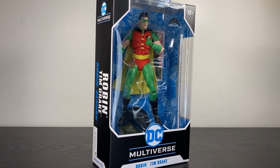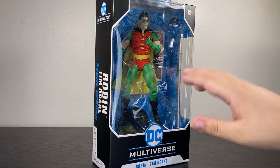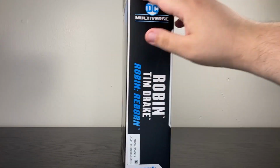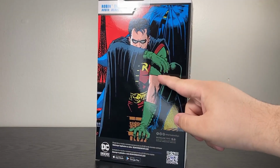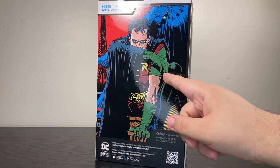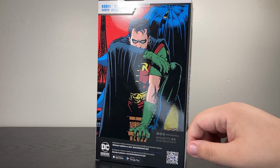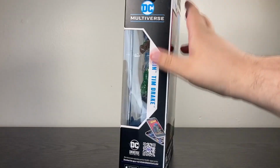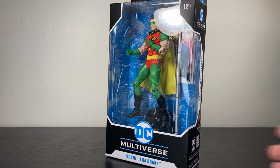And if you don't know who Tim Drake is, he is the third Robin. Just looking at the box, it looks very nice here in the front. Just the name here on the side, this is very specifically from the Robin Reborn storyline. Here he is on the back. I'm just gonna say, you look at that, you think Tim Drake is like the ultimate edgelord. He's not! He's actually the smart, nerdy one out of the Robins. And then over here, same thing. So yeah, pretty good looking box. Let's go ahead and open it up.